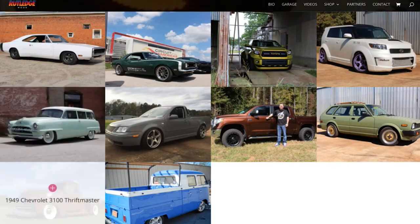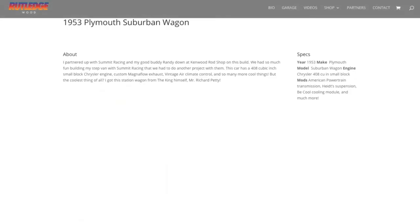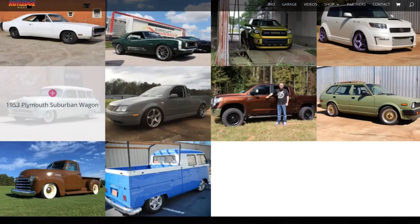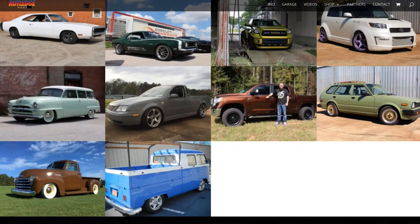That's the one that I built with Summit Racing, my friends at the Kenwood Rod Shop, who we did Lost in Transmission. That was the first thing I ever did with Randy. And that car is for sale at Streetside Classics in Atlanta. Because I loved it, but I don't drive it enough. And I feel like it's so cool that someone who wants to drive it every day needs to have it.